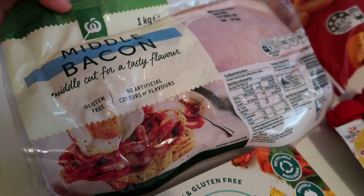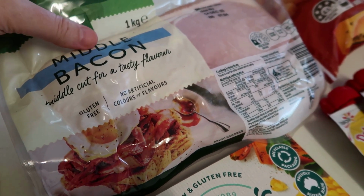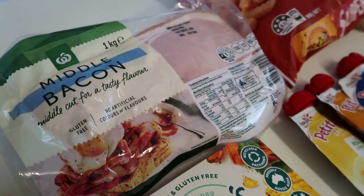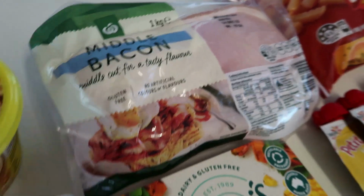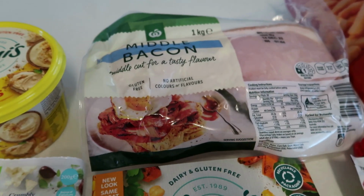I did get a kilo of middle bacon. I just thought I'd just buy a kilo this week. It was $13.20. I just put it into small little snack bags and freeze it. The kids usually really like bacon one day a week on the weekend, so I get it for that.